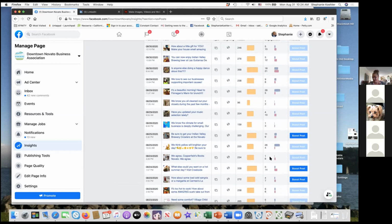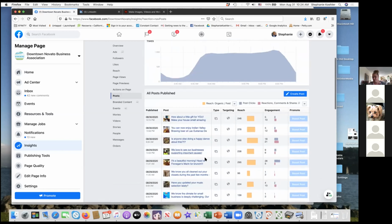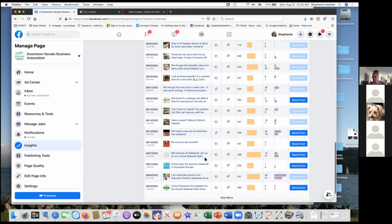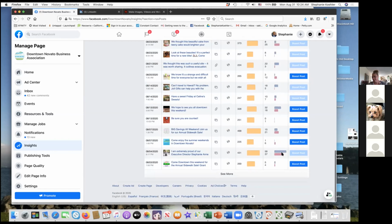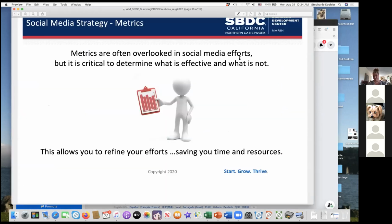And I can tell you right now, when you have people in a photo, it always does well. This one here, lots of these, this is a shopping district, so it's more about product and less about people. But this one that did so well, this is about a person. So people do respond to, just as a side note, animals and people. They like to see them.